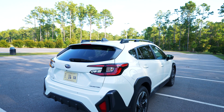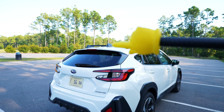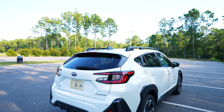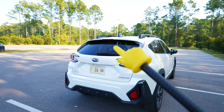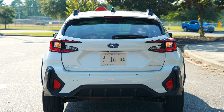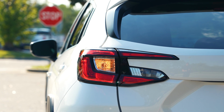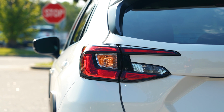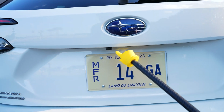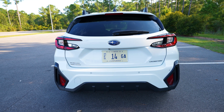Taking a look at the back of the vehicle, it has the matte black rails right here, but it also has a matte black shark fin antenna. It's kind of a wide shark fin antenna. The third brake light is located right here at the top of the glass in that rear spoiler. It does have a rear wiper and a combination of LED and standard bulbs for the tail lights, and I go over that in the night video. The backup camera is located quite a bit offset right here, kind of tacked on looking next to the tag, but that's the way they put it.